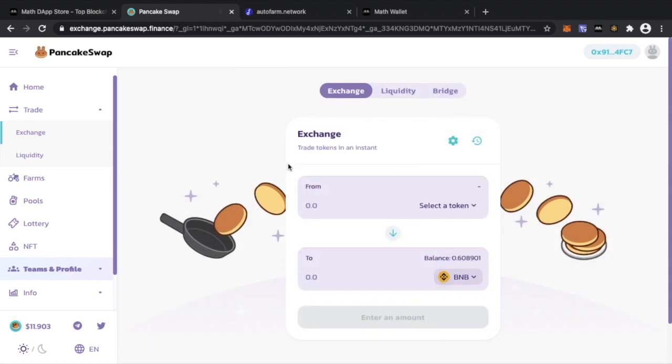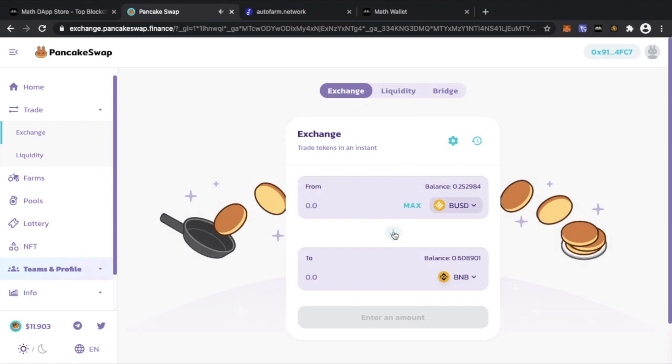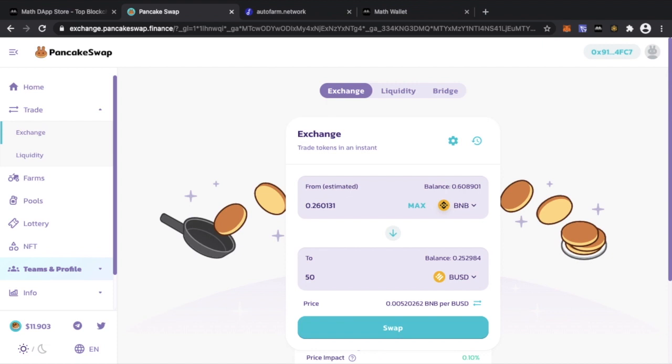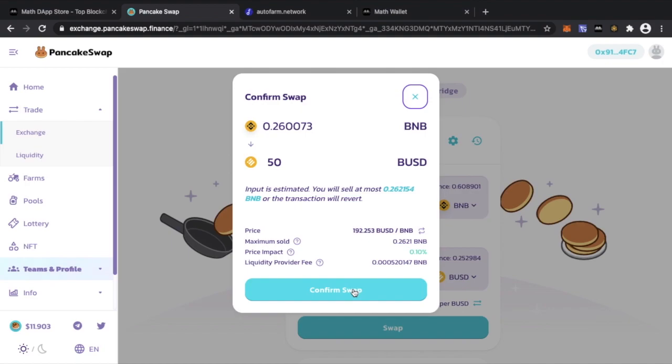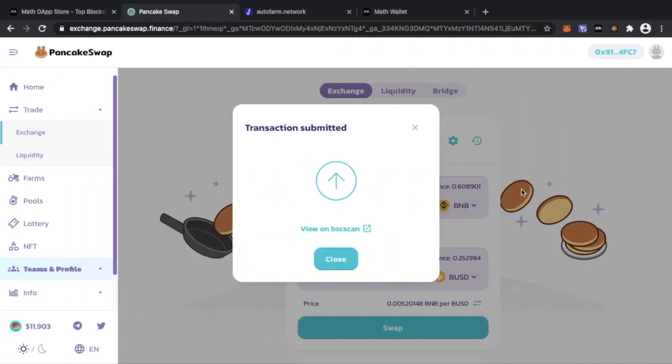So initially, I'm going to exchange BNB for BUSD. For this example, I'm going to make $100 worth of LP tokens. So first, BNB to BUSD, $50 worth. I'll press confirm, go to Math Wallet, press accept. It does the transaction literally in seconds.